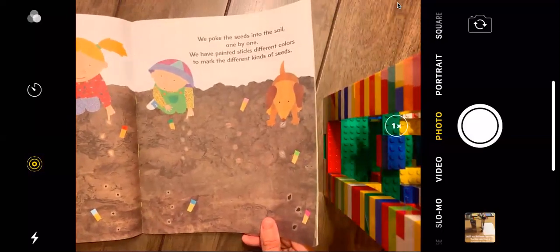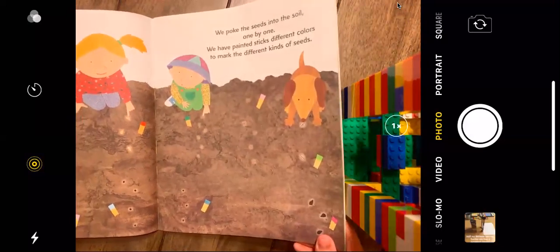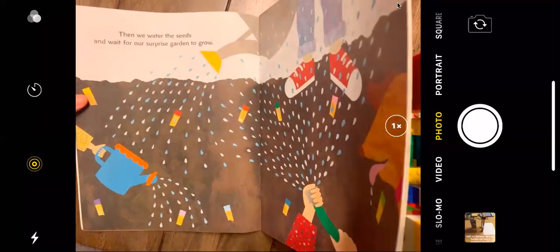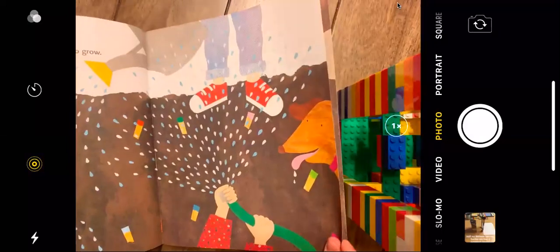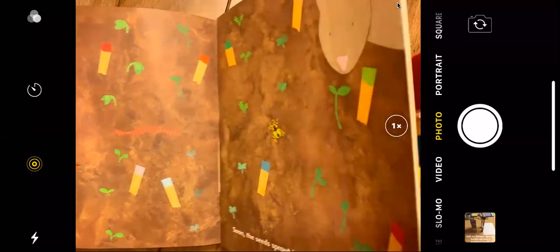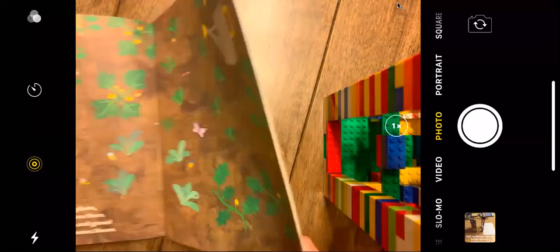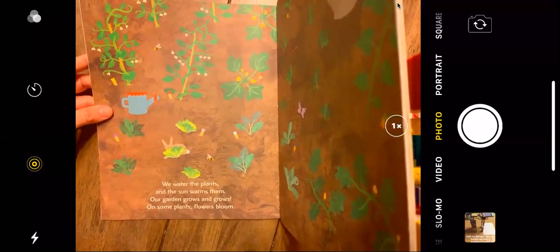We poke the seeds into the soil one by one. We have painted sticks different colors to mark the different kinds of seeds. Then we water the seeds and wait for our surprise garden to grow. Soon, the seeds sprout into small green shoots. We water the plants and the sun warms them. Our garden grows and grows.